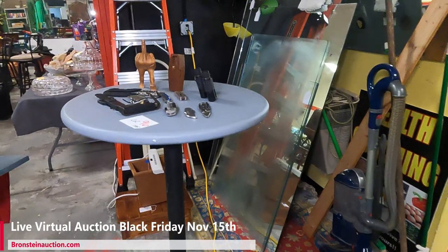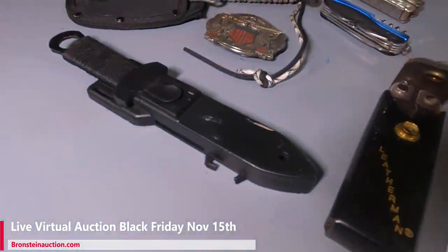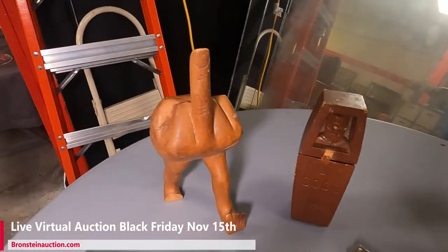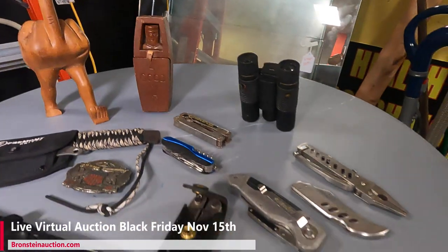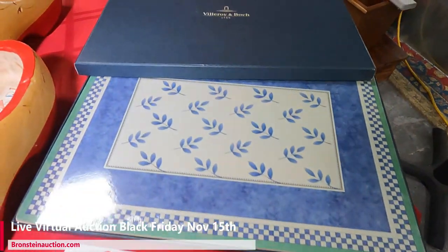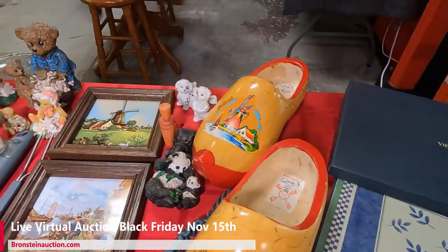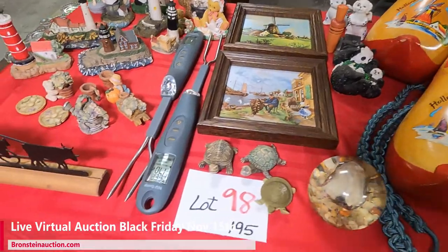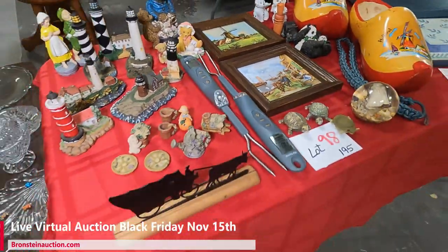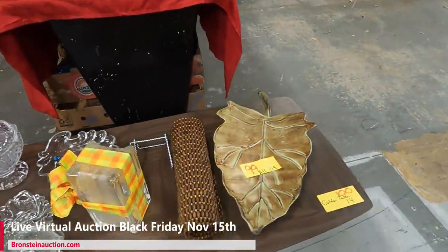Taking a walk over here, we got the dude lot right here. We've got knives galore, all kinds of knives, belt buckles, cool stuff like that, binoculars, and the big F.U. That is just funny. All right, here we go. We have Villeroy and Boch placemats. We have a whole lot here, from really big shoes to fill, all kinds of Holland collectibles, and really cool stuff. We have some meat thermometers.